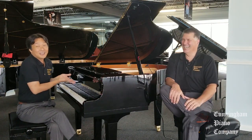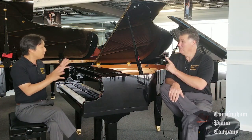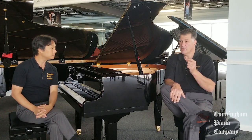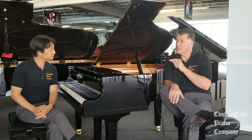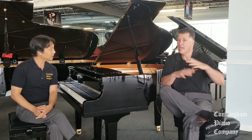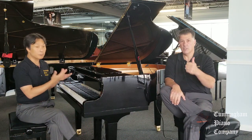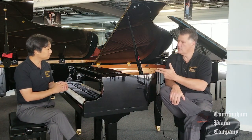It's so adorable. I love this piano. But listen, for a small piano, it actually sounds great. This is, I'm told, the largest selling single model of piano of any manufacturer in North America. I can see why. It fits into a space. It's well designed. The sound is very nice.